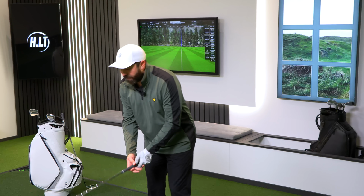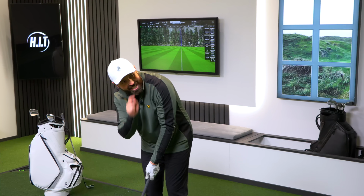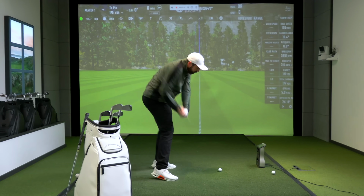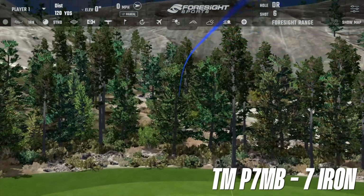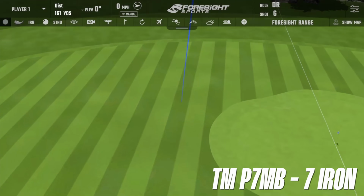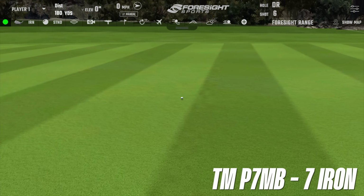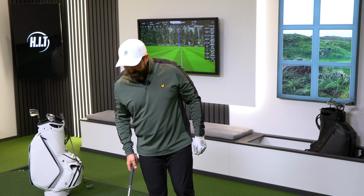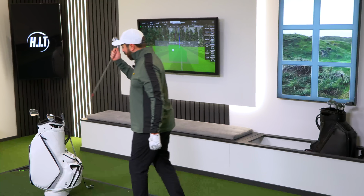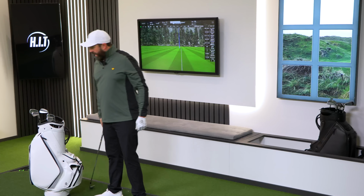Let's go one more with the 7-iron. I want to chase that feeling one more time. Oh, close. That wasn't a terrible shot, but you can see again, it's just pulled off, missed off the green to the left. Maybe, I know full well I'm probably not the golfer to be using blades these days.